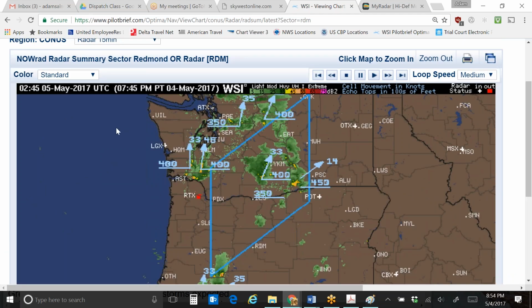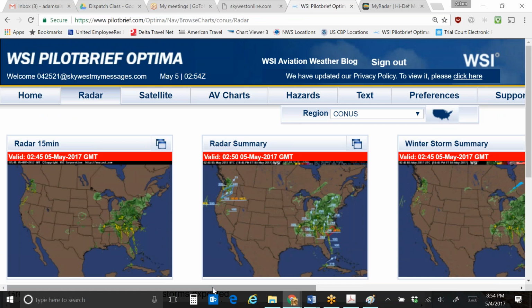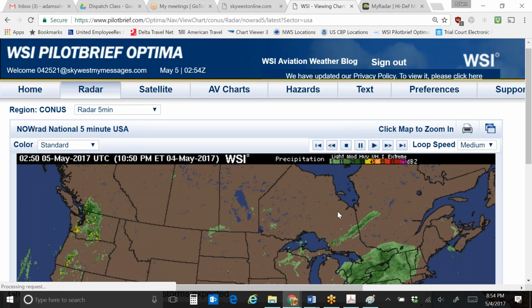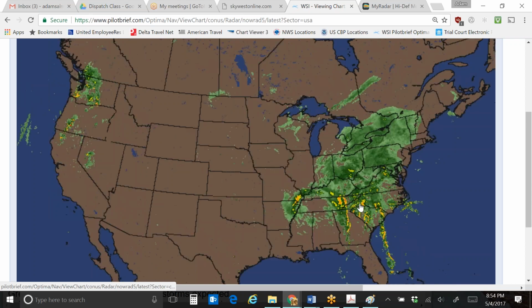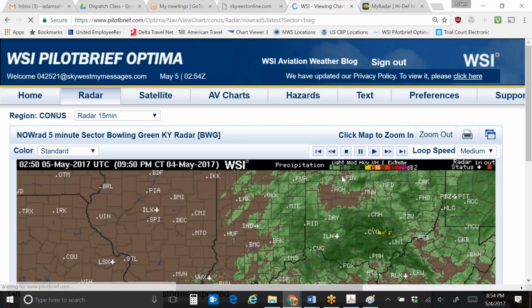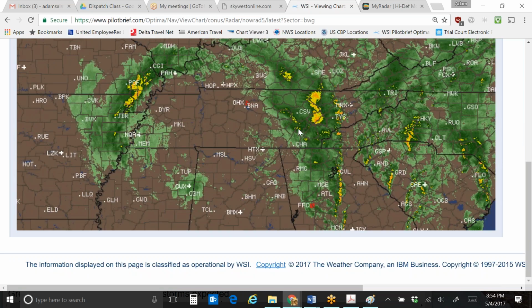So let's see here. Let's look at some of these other ones. There's another one that's 5 minutes. So the best we can get is 5-minute radar. This one here, we don't have the summary of the height and the movement on it, but this is 5 minutes old though. And that's the best you're going to get, the 5-minute radar, as far as the most recent picture.